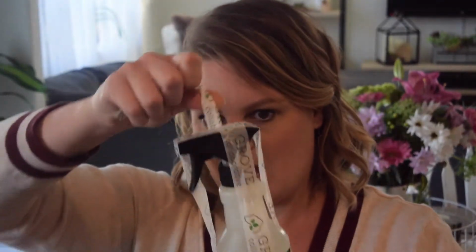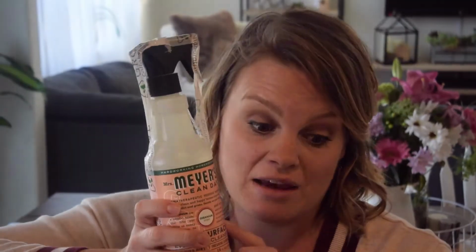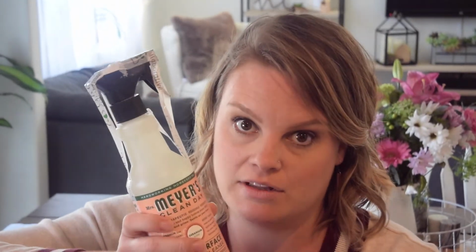Oh, and you know what? I think I got this for free too. This is geranium. I told you I loved this that I sprayed on myself. This is the multi-surface spray. Guys, I have a lot of cleaning products. You should see under my sink.